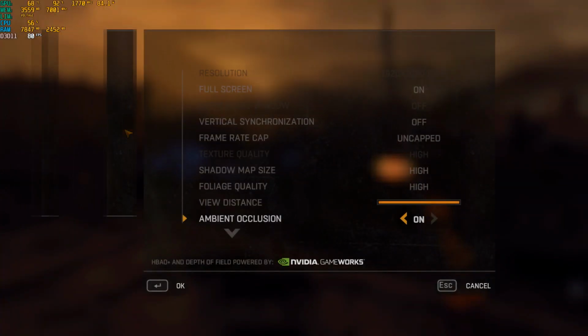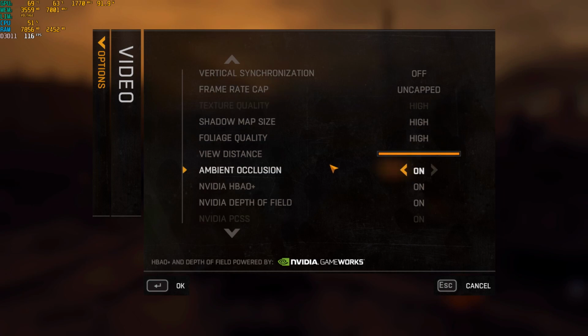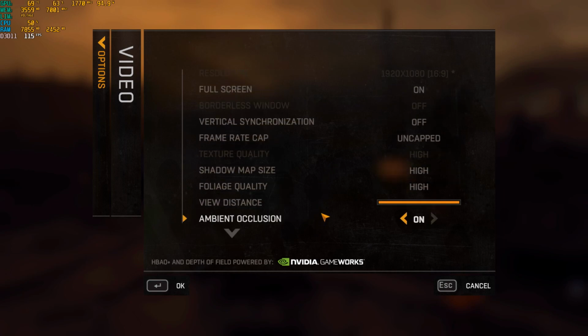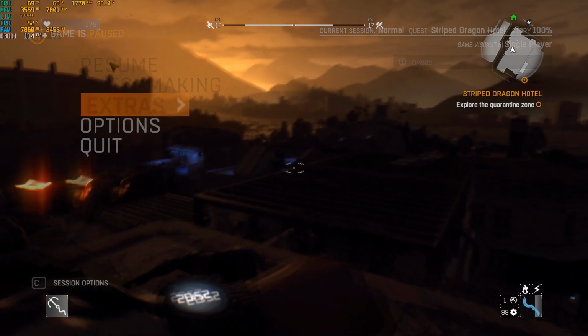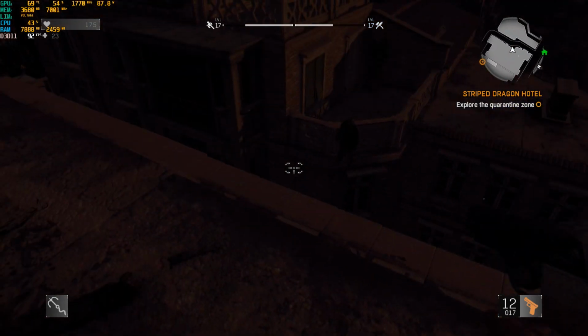I just wanted to show one last game before I sign off, and that is Dying Light. Obviously an older game, but with a lot of updates been thrown at it over the years, and obviously everything can run really well at high settings. Motion blur again off, but I believe this has some ray tracing elements enabled as well, and it just looks absolutely stunning now.